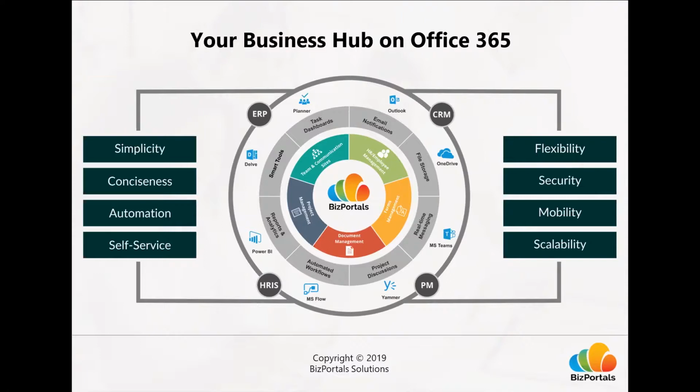And with BizPortals 365, we have enabled the capability to integrate with our business applications to bring in and distribute data and reports and bring in workflows from these external systems. For example, ERP systems, CRM systems, including Salesforce and MS Dynamics Stack, HRIS systems, including Workday and PeopleSoft, and some project management systems, including MS Project Server and Project Service Automation.